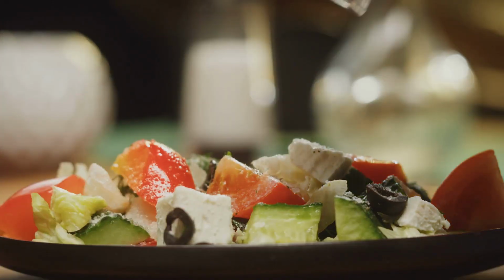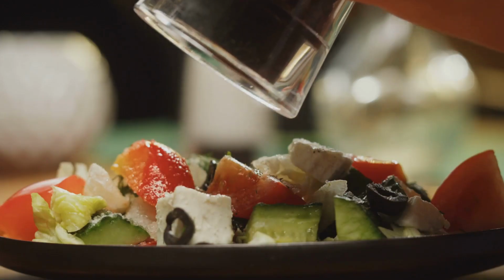Remember, these recipes are just a starting point to get your creative juices flowing.